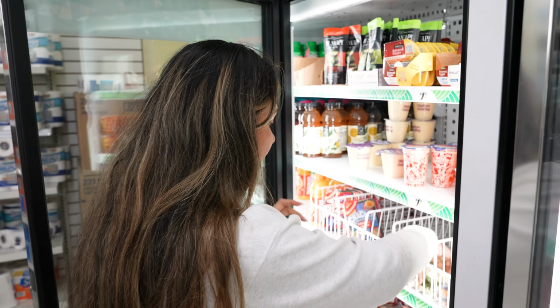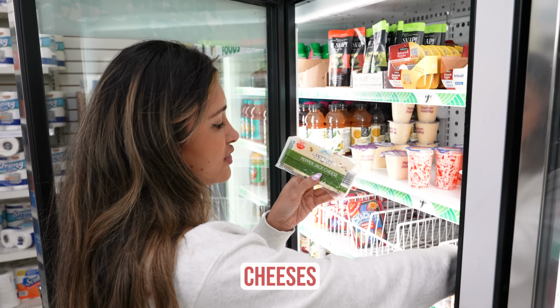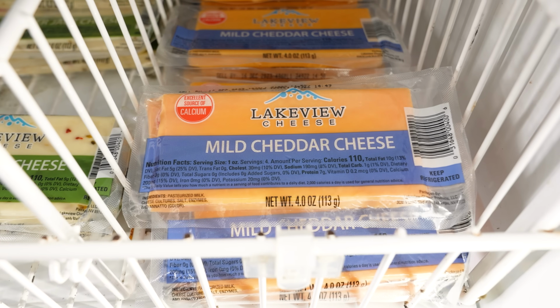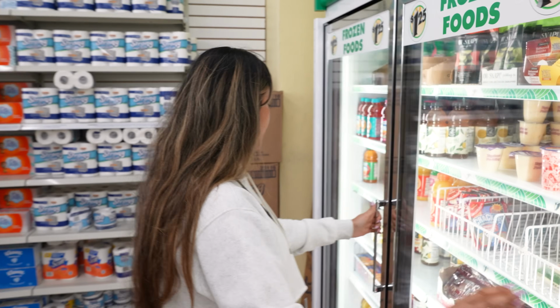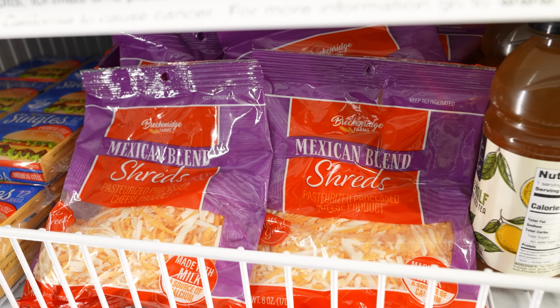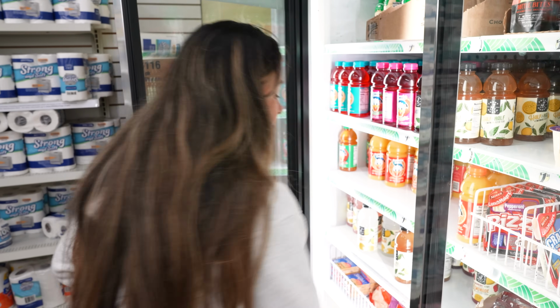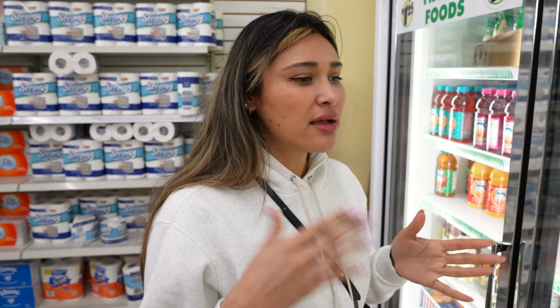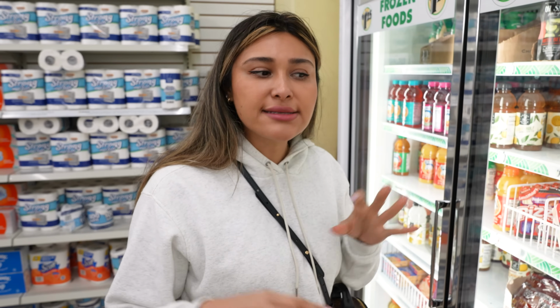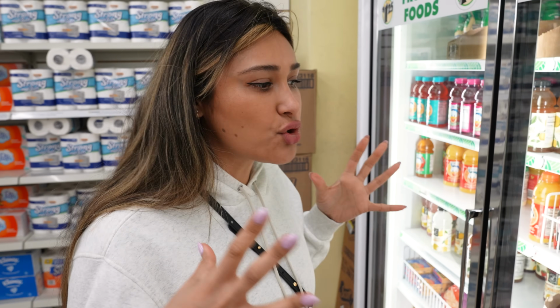So another thing that they carry here are cheeses. So we have the pepper jack cheese, some mild cheddar. They even have a shredded blend, like a Mexican blend cheese, which I think is really awesome, that they actually have budget friendly cheeses, because guys, grocery prices right now are ridiculous. I'm just happy that places like Dollar Tree carry essentials, because cheese, milk, eggs are all essentials that it's great to be able to still get budget friendly.